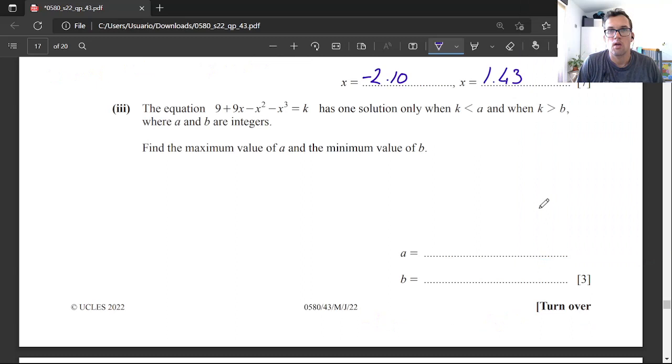Question 8b, part 3. You need to really be able to use your imagination here. It says, the equation equals k has one solution only when k is less than a, or when k is more than b. What are the integers? Integers, remember, is whole numbers. So no fractions, decimals here. Okay, find the maximum value of a and the minimum value of b. Let's see what that looks like, right?